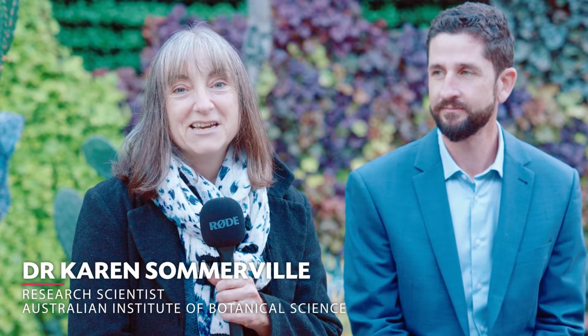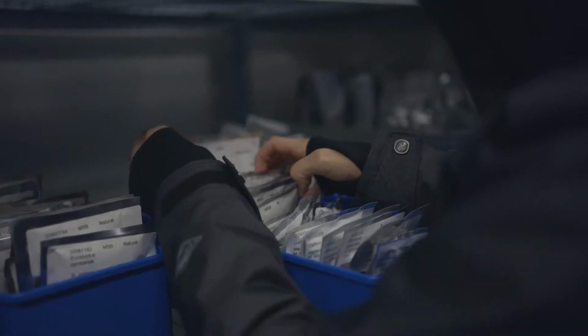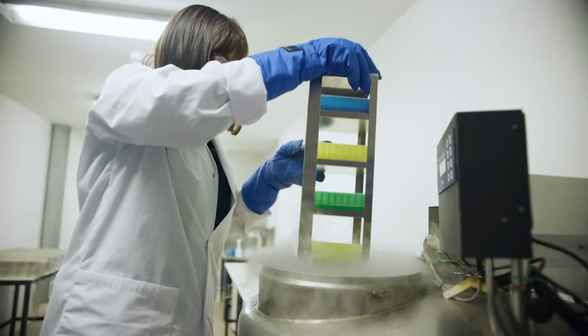So I'm Karen Sommerville and I'm based at the Australian Plant Bank and I lead the Rainforest Seed Conservation Project. And the aim of that is to find the best ways to preserve rainforest species ex situ, which is away from the natural environment. So we look at a range of different ways of doing that. It could be seed banking, tissue culture, cryopreservation, or even potted collections or in-ground collections. And we're just looking for the best ways to preserve those species against extinction and also to provide a source of material that we can use to return those plants to their natural habitat and even to use for researching their biology.